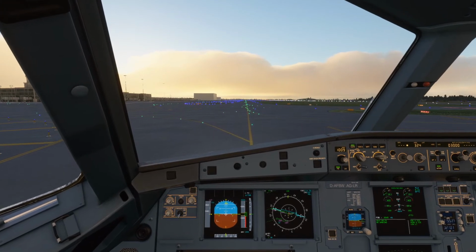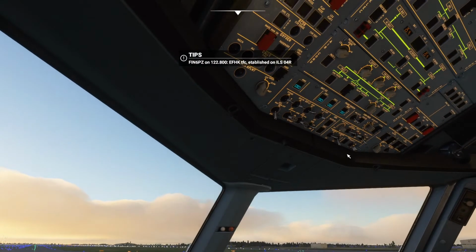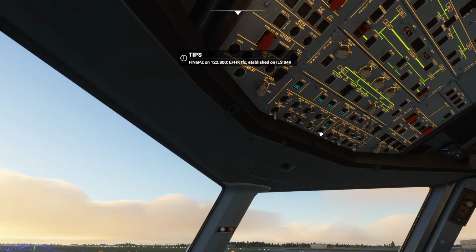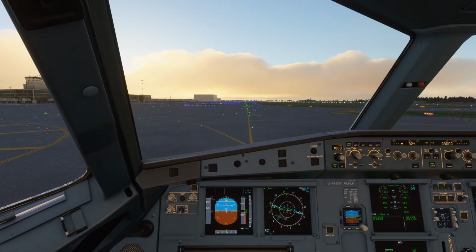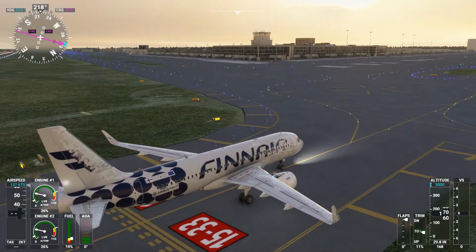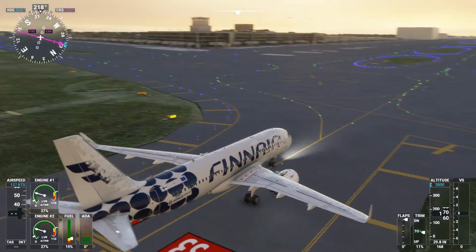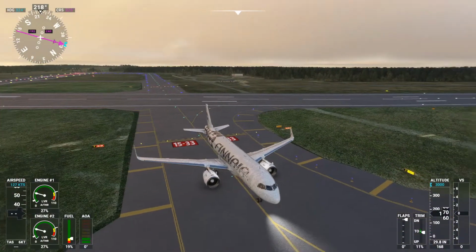Project Fly, I'll have to look into that, I'm not quite sure what that is. Helsinki traffic, Finnair 534, runway vacated, taxi to stand. There's another aircraft flying in there. So, I'm not sure where Finnair park. Lufthansa's already disappeared. I'm going to park down there because that's where the sim is telling us to go.